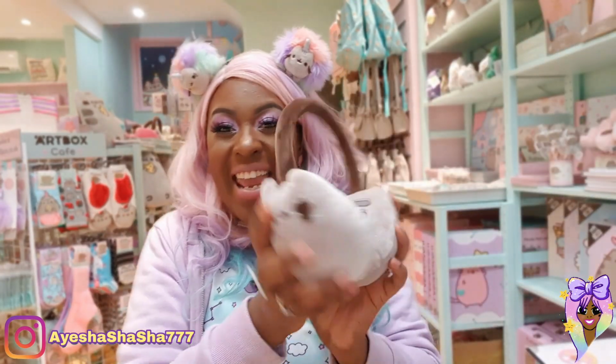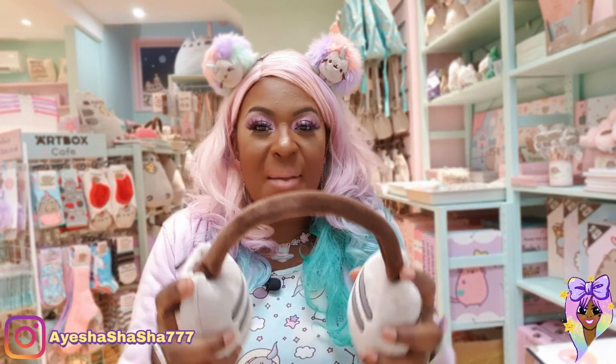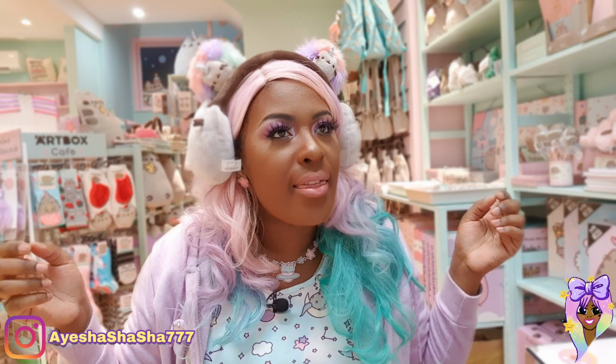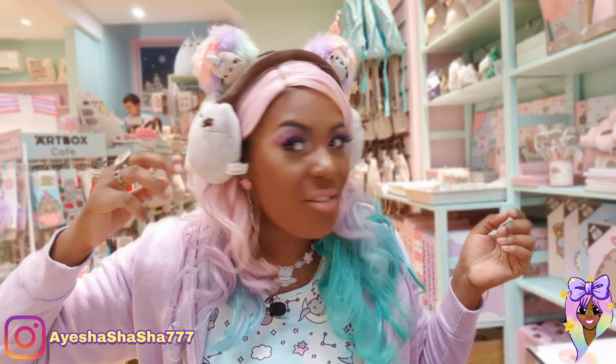We've also got some earmuffs too. I've actually got some earmuffs at home, which are very similar to these ones, but I think that mine have a grey band, not a brown one. But this is really, really cute.